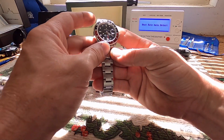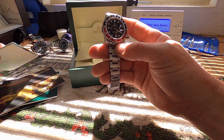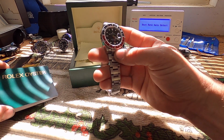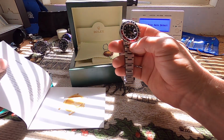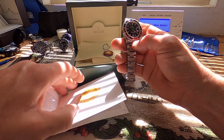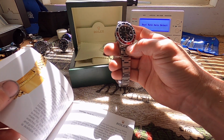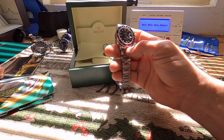So we come to several of the things that me and Keith were talking about earlier, and what a lot of people find themselves in the predicament of. Sorry, he's got all the cool Rolex Oyster booklets and stuff, and I've seen copies of these, so I got a real good idea of what's in here. But it is actually nice to see the real ones.